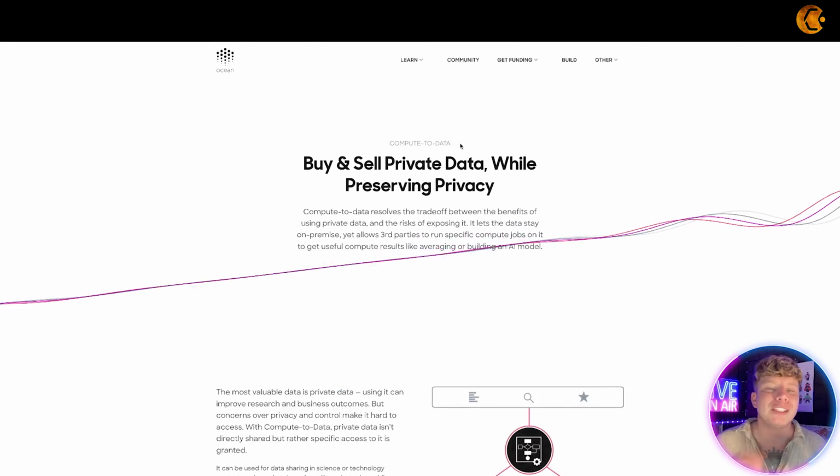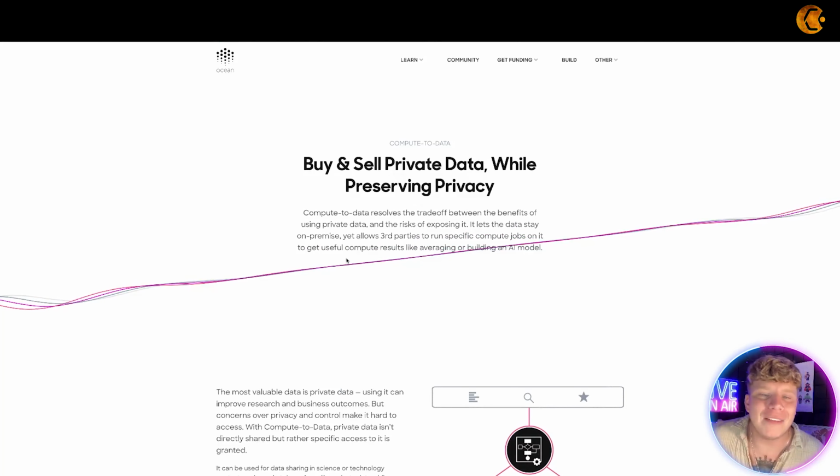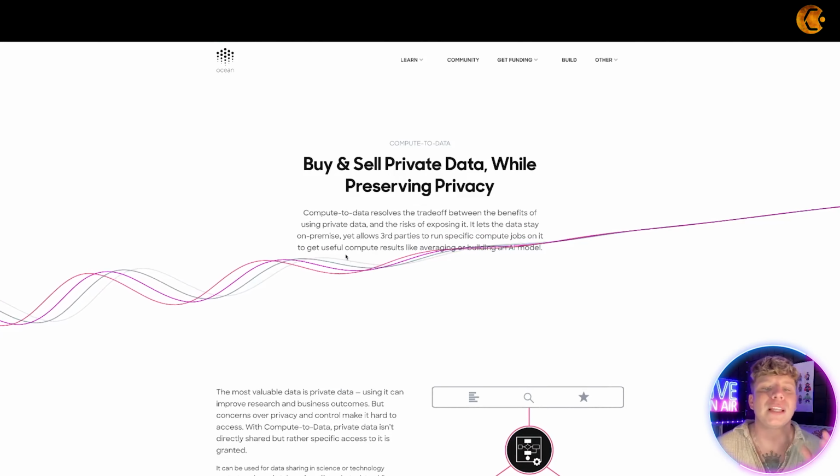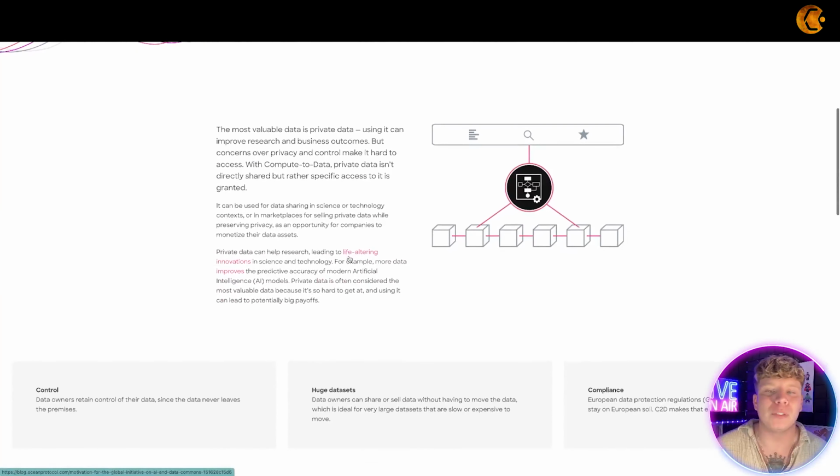Having a look at compute to data, all right? Buying and selling private data while preserving the privacy. This resolves the trade-off between the benefits of using private data and the risk of exposing it. As you can see in the diagram here, the most valuable data is private data. Using it can improve research and business outcomes, but concerns over privacy and control make it hard to access.